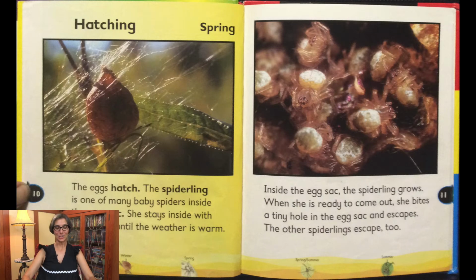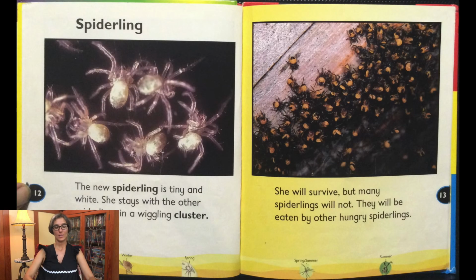The eggs hatch. The spiderling is one of many baby spiders inside the egg sac. She stays inside with the others until the weather is warm. Inside the egg sac, the spiderling grows. When she is ready to come out, she bites a tiny hole in the egg sac and escapes. The other spiderlings escape too. The new spiderling is tiny and white. She stays with the other spiderlings in a wiggling cluster. She will survive, but many spiderlings will not. They will be eaten by other hungry spiderlings.